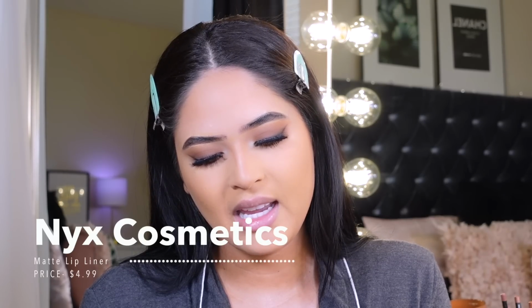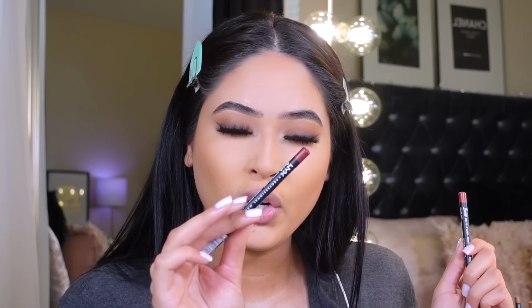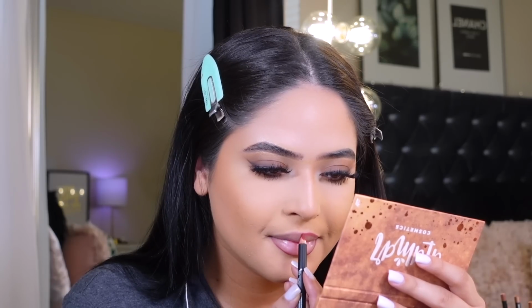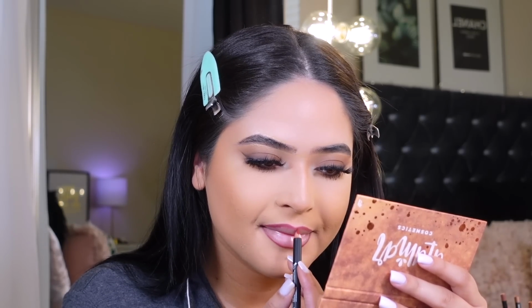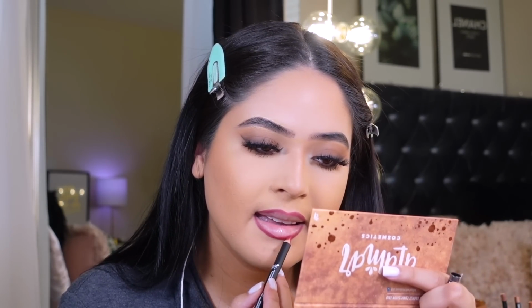So I'm going to be taking 2 NYX lip liners. These are the matte lip liners in the shade Spicy, and I'm also going to be using Girl Bye. I'm going to apply Girl Bye first, and then I'll go in with Spicy. When you're doing a red lip, you want to make sure you have a mirror up close and not afar. You want to have one here and then here so you can look. And then I'm going to go in with the shade Spicy.